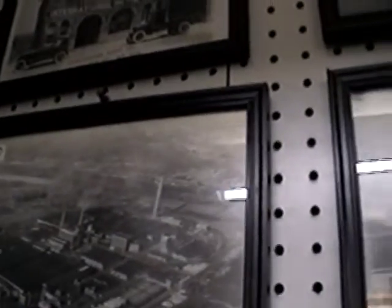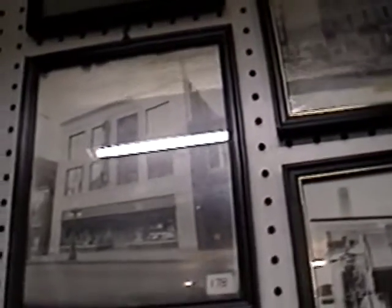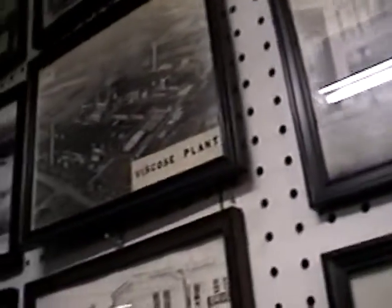Well, here's a viscose plant now. Boy, that was built in the 20s, wasn't it? Way back there, yeah. I've got movies of people coming out of that plant. This is rather recent here. Yes, well, the 60s. Any picture here in the 60s would be recent. It's recent to me, but. Lord, that's 40 years ago. 40 years ago, can you believe that?